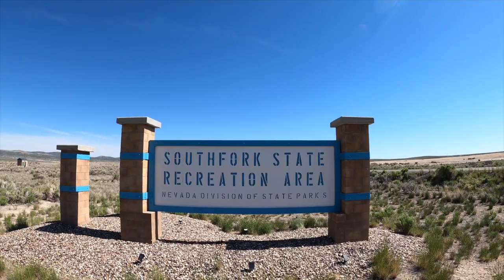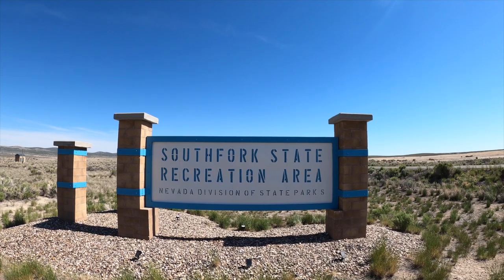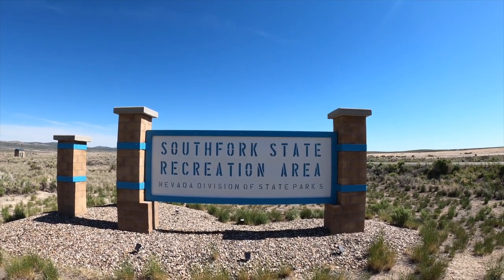Good morning from South Fork State Recreation Area in Northern Nevada. We're here by Elko, Nevada, right off the 80. Kind of not really by our choice, but we have absolutely loved this. This is maybe one of our favorite campsites we've had all year.